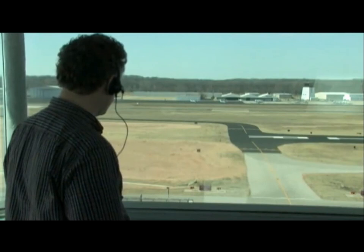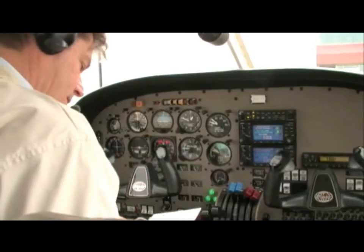Skyhawk 721, Charlie Tango, clear to land number 2, traffic to follow on short climb.